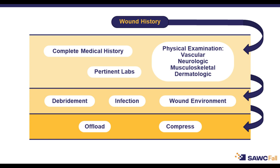Same thought process goes with compression therapy. If you give people the choice of wearing compression therapy, some brand name stocking that's 30 to 40 millimeters of mercury that's got a zipper up the back, and you get them into that, that's appropriate compression. Well done.